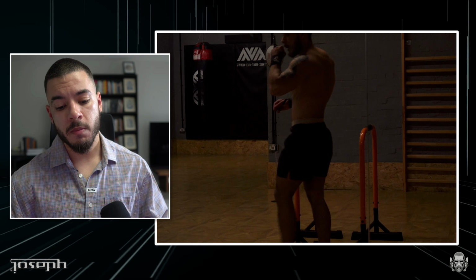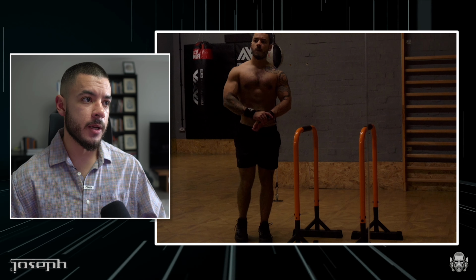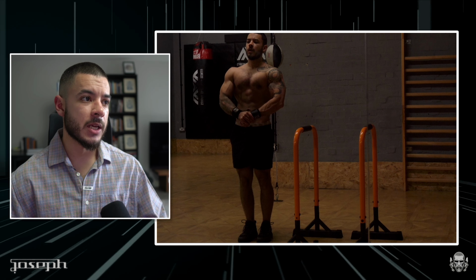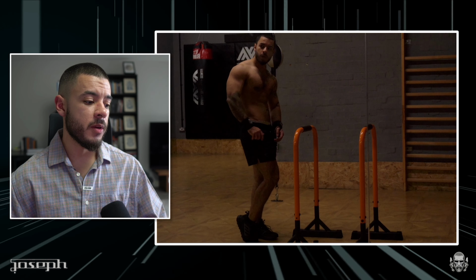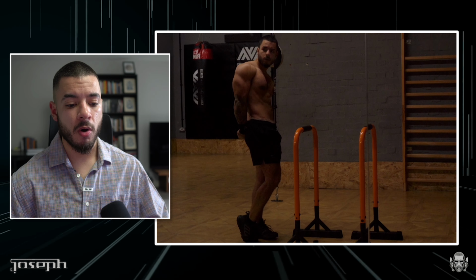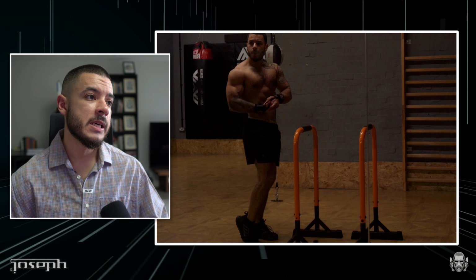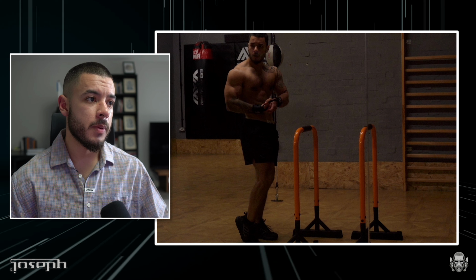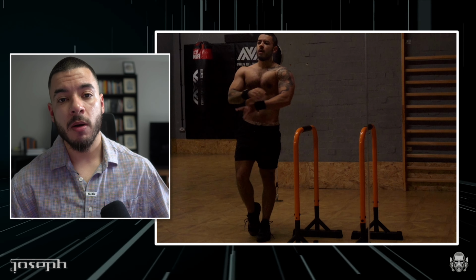When I think of a masculine physique, the first thing that comes to mind is the upper shelf, the upper chest area, anterior delts, lateral delts, lower pecs as well. It's one of the most sought after things when you're trying to portray this very strong, masculine, athletic, dominant and powerful physique.